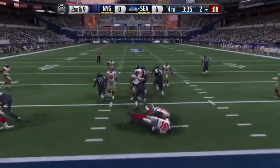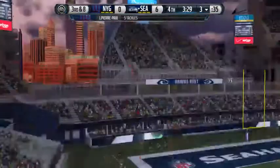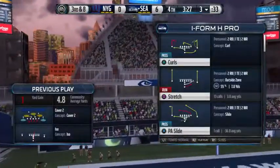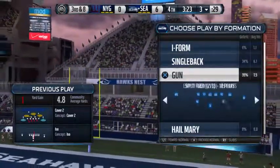Handoff out of the I. Pierre-Paul's there to make the tackle. The defense, when they have you backed up against your own end zone, they're expecting you to run the football. They were ready, and they stopped the team for a short gain.